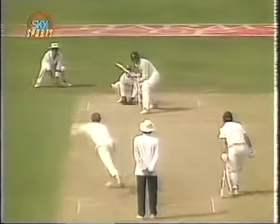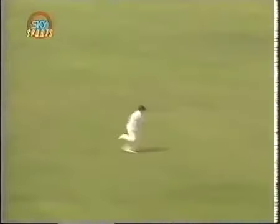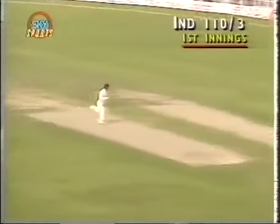Yes, I just feel that's a touch of inexperience from Ian Salisbury. He's bowled a beautiful ball on off stump, got driven to Graham Gooch, and then he's pitched it more middle and leggish, and allowed Azhar to get away with a beautifully timed 4.